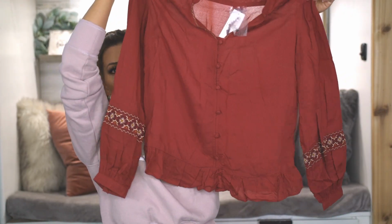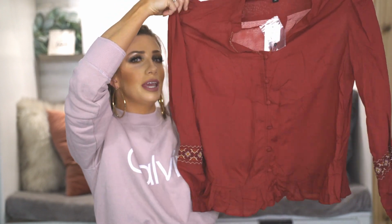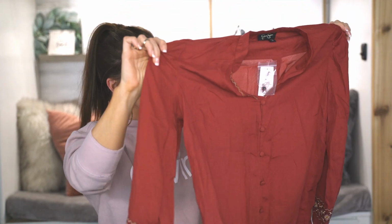This just looks really cute. I thought it might look good on me. I have no idea, so I'm gonna try that on. That one's a little more expensive. It's $33.69 for that top.